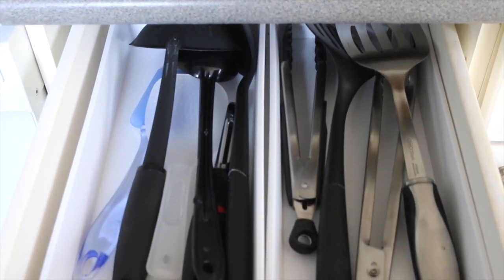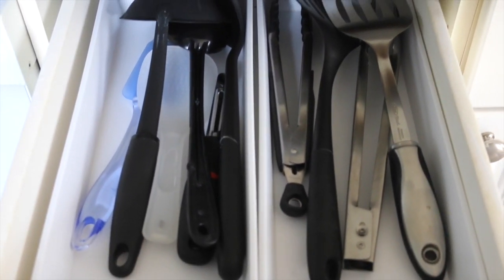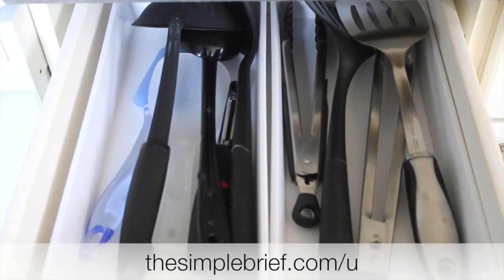In this second drawer, I keep all of my kitchen utensils, and if you want a list of what I keep in here, you can visit my blog.